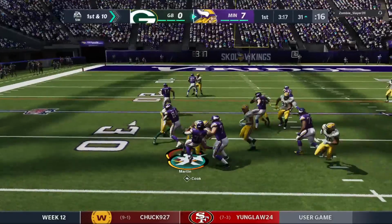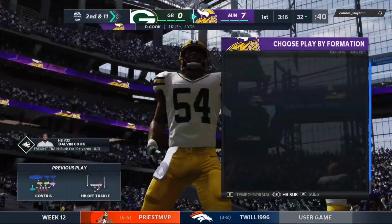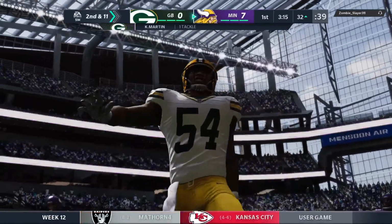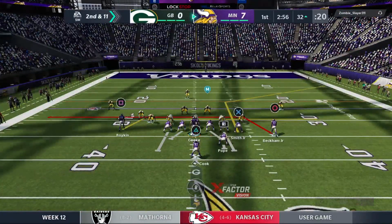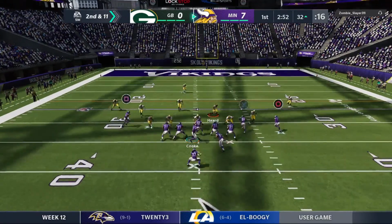Now the first carry for Dalvin Cook. And he'll lose yardage. Brought down at the 32. Officially, it's a 1-yard loss. That's going to bring up second and 11. Now second and 11 from the 32. At the Packers' 32-yard line.